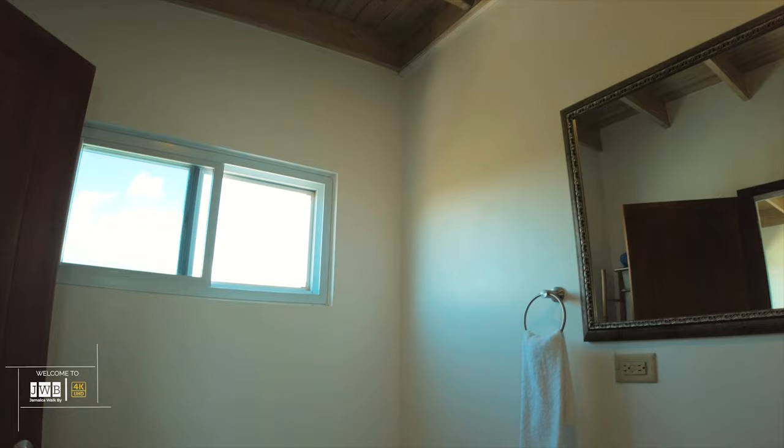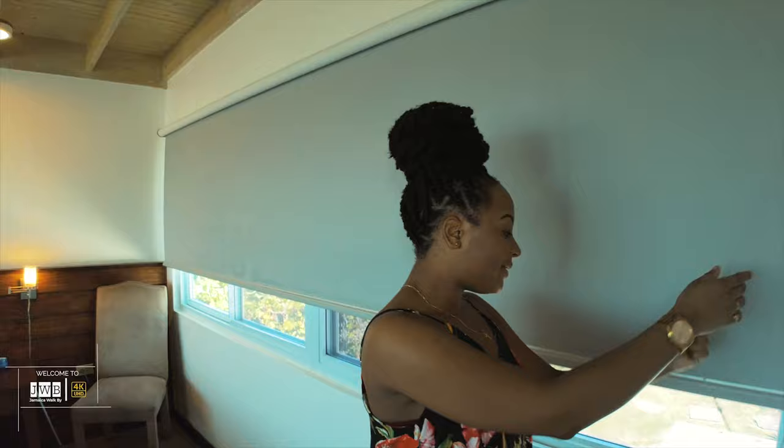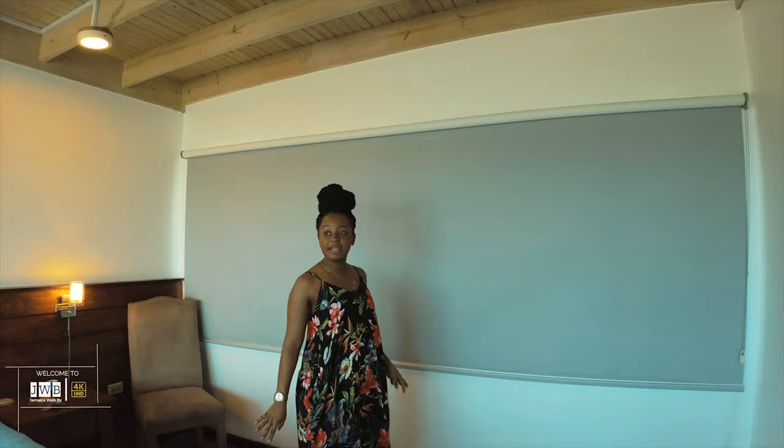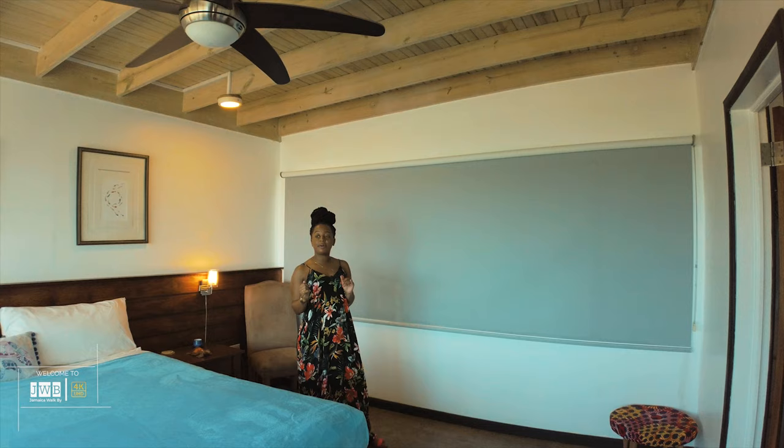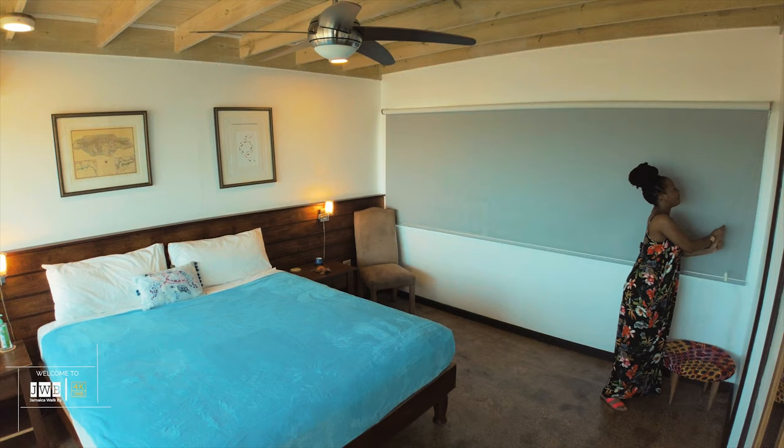Now, what I really love is that there are some modern blinds that come all the way down for your privacy. So whether it's privacy you need, or you just want to block out excess light, some persons prefer to sleep in the complete dark and wake up in the complete dark, you don't have to worry. So whether you want all of the light in or to block all of the light out, you have the option of doing either.